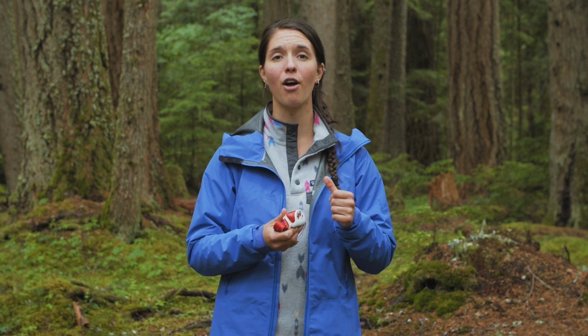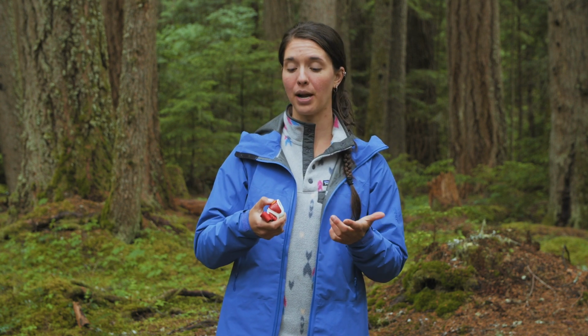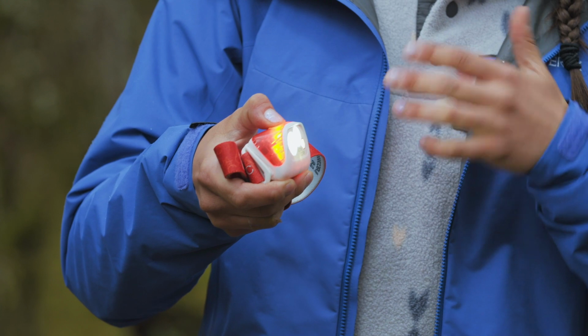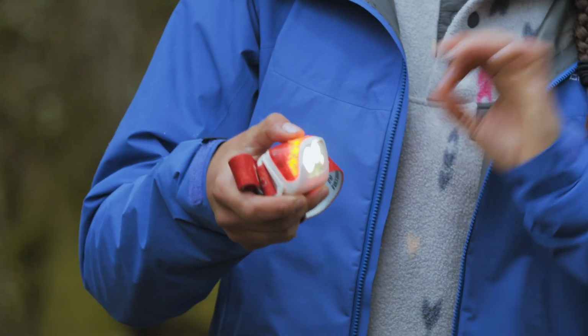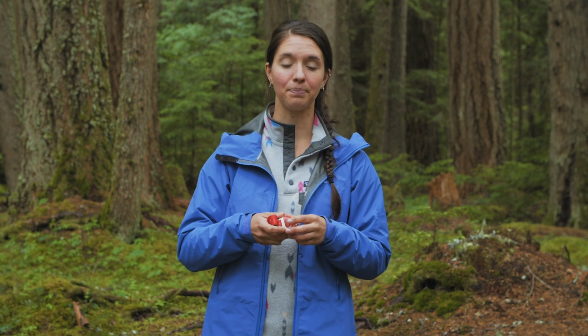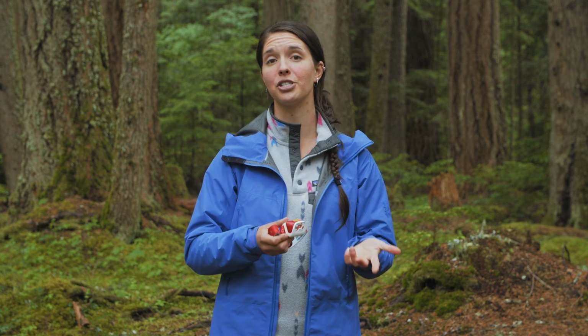The Petzl Actic Core uses the Core rechargeable battery pack from Petzl, but it can also run off of AAA batteries. This headlamp gives you a whopping 450 lumens of light at its maximum brightness, but you do get 3 different white light settings as well as a red light setting. So you have your low light, your medium light, and then your max brightness. At this max brightness, you get around 2 hours of runtime, and then at that low light setting, you're going to get about 130 hours of runtime. This has an IPX rating of 4, which again just means light splashes of water.